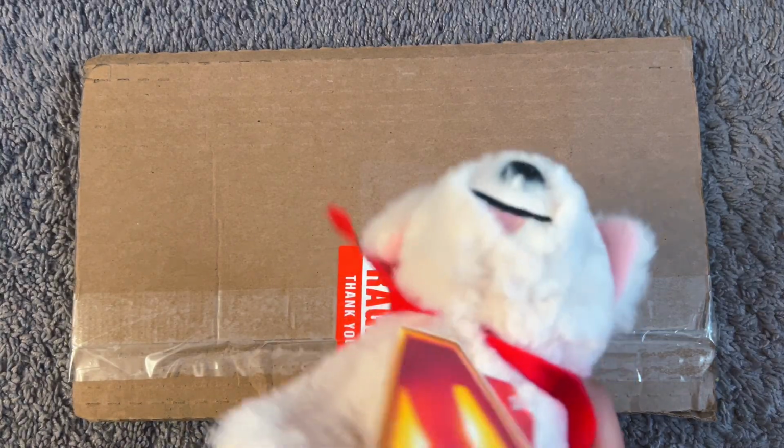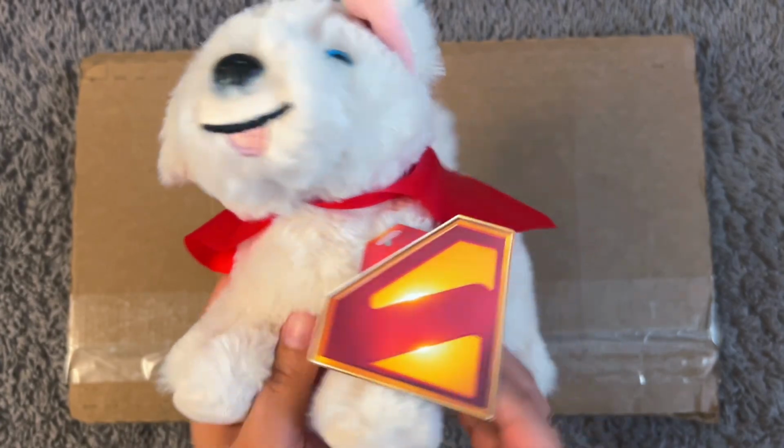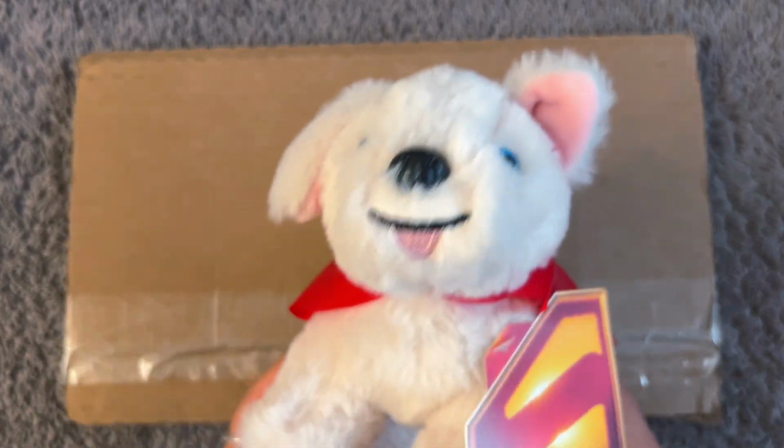But first of all, look at him. It's Crypto. He's so cute. I got this at the movie theater. Me and my partner went to see the new Superman movie. I think it was Thursday.